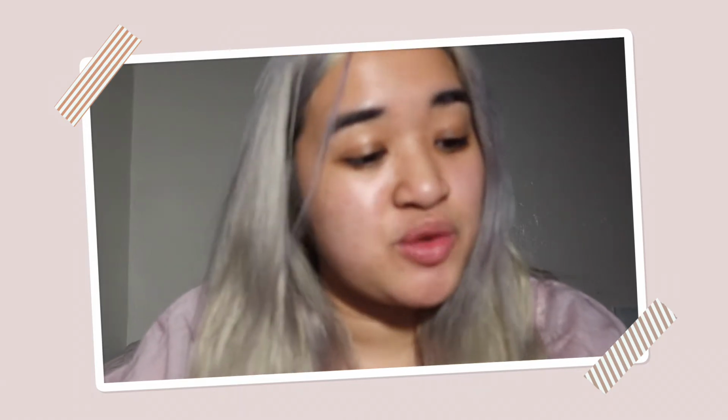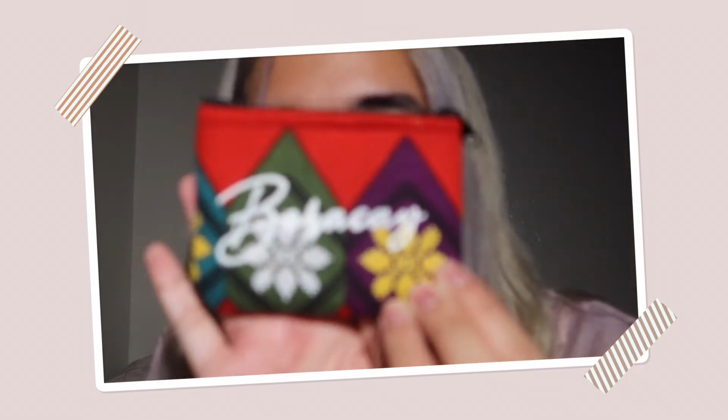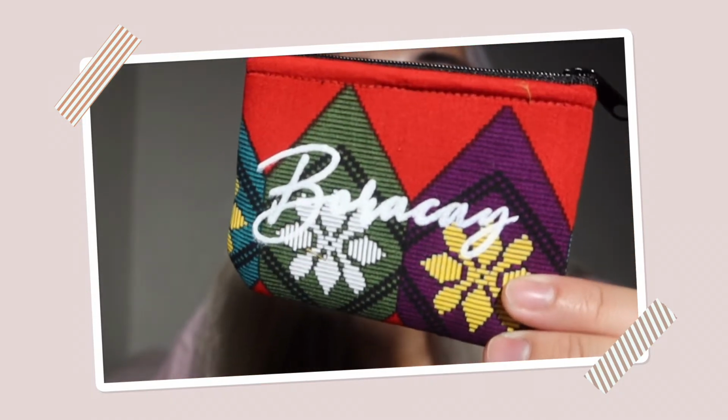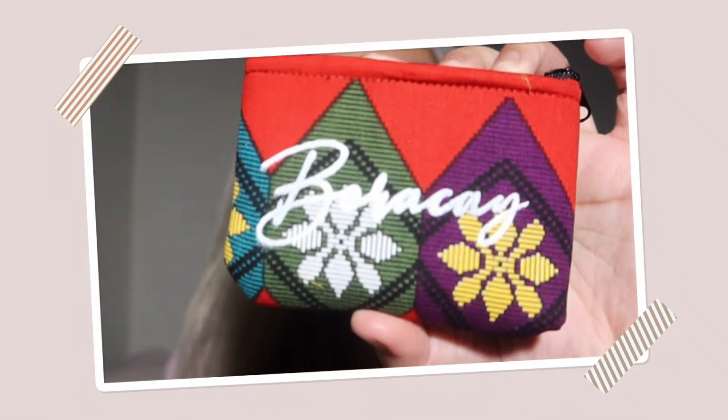So the first thing I'll be showing you guys are these cute wallets where you can put your coins in it. This is what the design looks like. I don't want it to focus on me. I hope it focuses on this one. I'm not so sure if it will. Yep, this is what it looks like. It's pretty small, but you can put your coins in it.